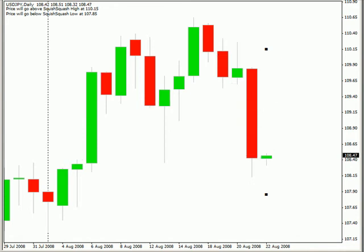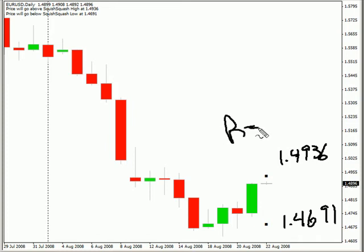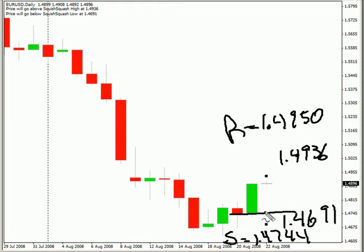Now looking at the Euro USD pair, this pair moved higher today, moved into previous resistance. I'm looking for this pair to move between 149.36 on the high side, and on the low side 146.91. As far as support and resistance goes, looking for resistance to come in a little bit higher at 149.50, and support at 147.44, a little bit higher at about this point. Now this pair did close up for the day. It's moving sideways, and the bias is definitely sideways at this point.